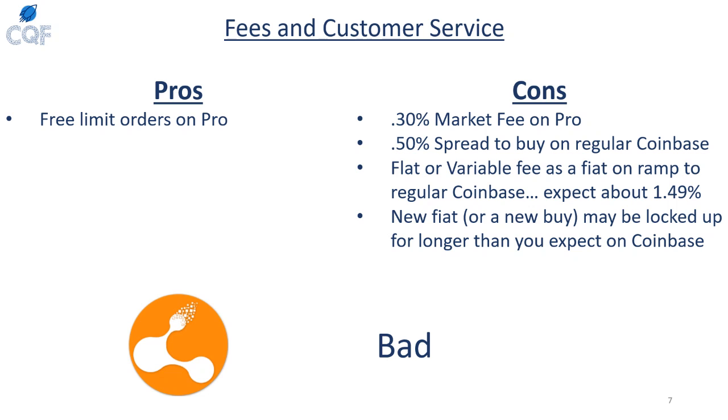So you have a 0.5% spread, and then if you're using it as a fiat on-ramp, you have another flat or variable fee on top. Expect about 1.5%. So overall, if you're depositing USD and trying to buy Bitcoin, you're probably paying about 2%. That's absolutely ridiculous. And since it's marketed towards the average Joe, that's kind of taking advantage of them in many ways. Also, your fiat or a new purchase might be locked up for longer than you'd expect, mainly because the money has to clear. It kind of is what it is, but just keep that in mind. Although you could typically still transfer from Coinbase to Coinbase Pro.